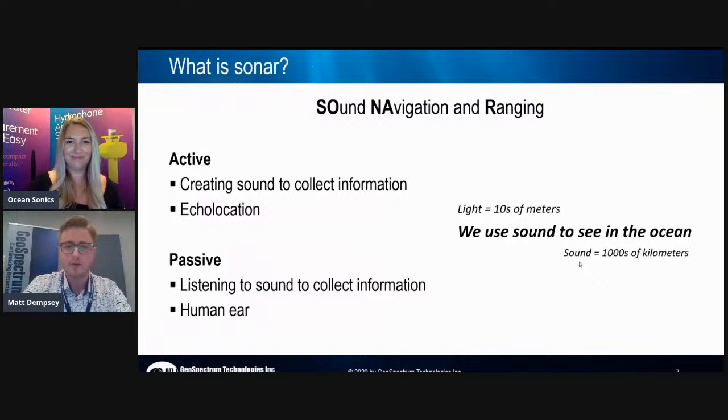So sonar, sound navigation and ranging, that's where the name comes from. There are two main types of sonar: active sonar and passive sonar. Active sonar is basically what bats use to find food, to see one another, to see the world around them. It's what dolphins use in the ocean. It's a form of echolocation. A submarine can use sound and bounce it off the hull of a ship to tell that there is a ship there, so they can take action against it if they wish. Of course, they can't see out of the periscope when they're at depth because light doesn't travel very far in the ocean. So we have to use sound to gain that information about our surroundings.